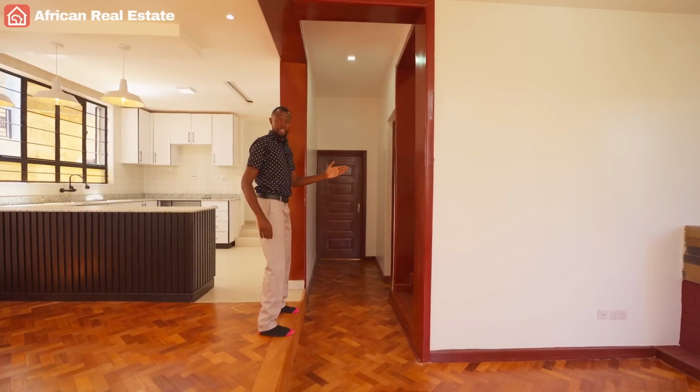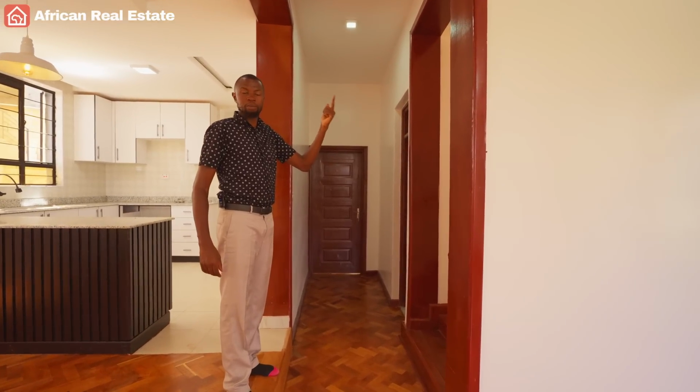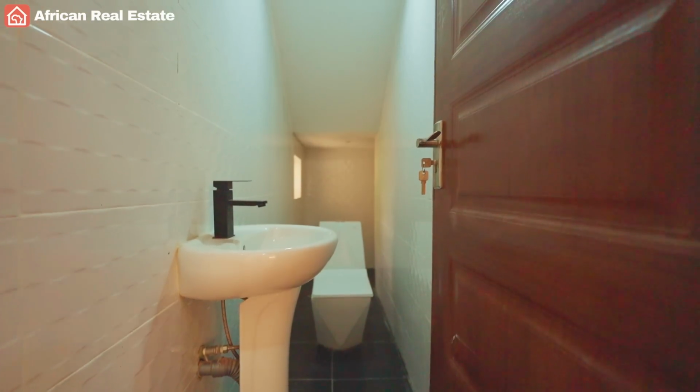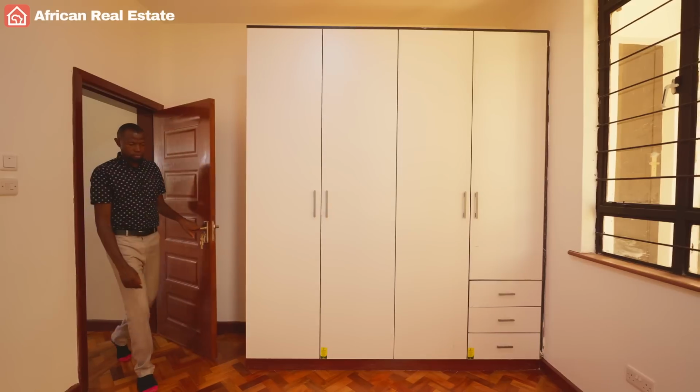On this side, you have a staircase that is supposed to take you to the upper level. That's where we have the family room and the bedroom areas. Next to this staircase, you have the common washroom. It is massive and done very well. And behind me, you have an access to the guest bedroom.